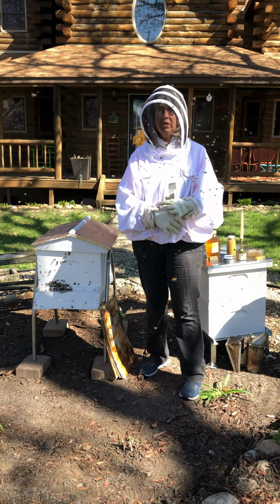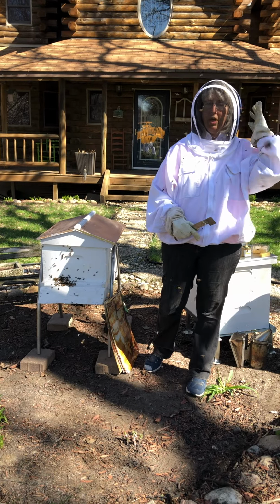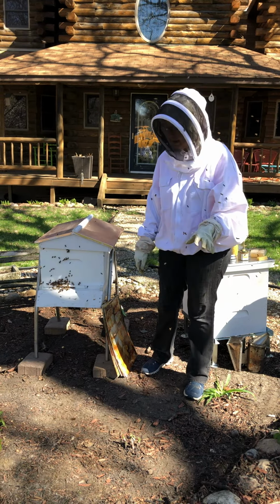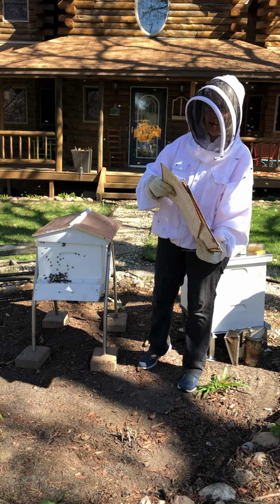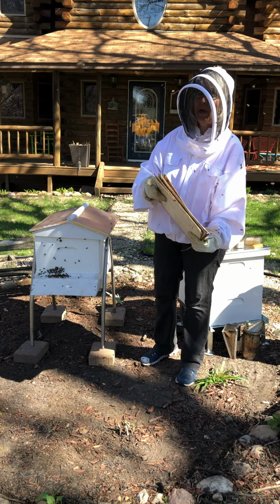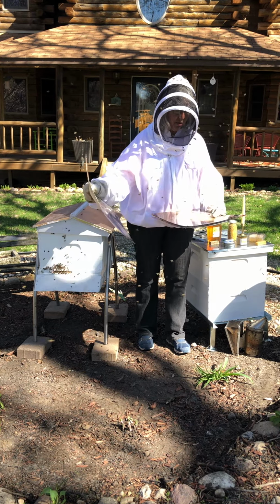Their next job is the foraging, and that's their last job. After they're done with that job of foraging, they wear their wings out, and that's the end of their life then. So as they're foraging, they go and they collect either pollen or nectar.